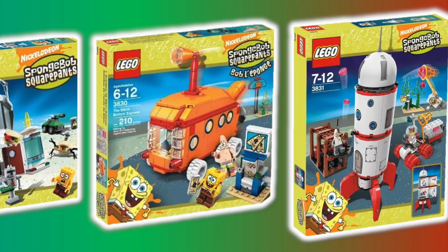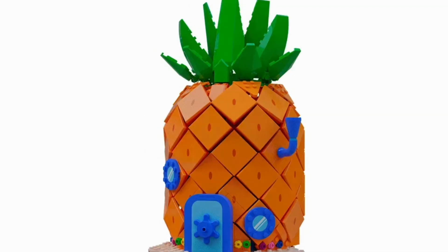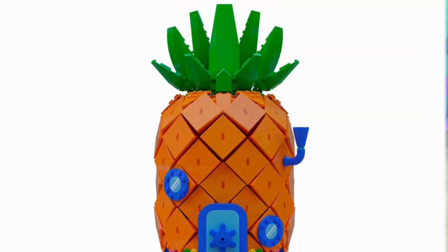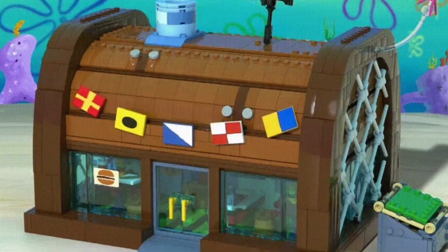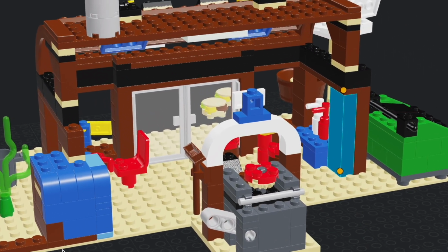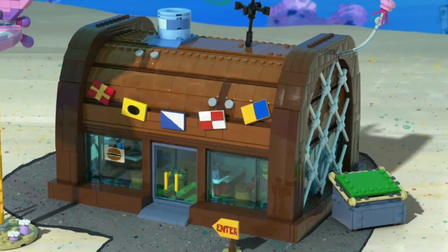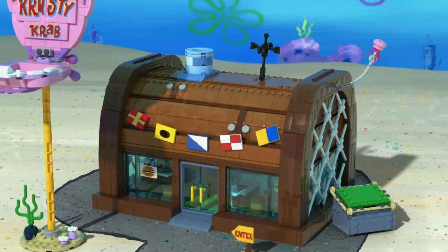I love how these updated builds look like an 18+ LEGO set, especially the detailing on the inside and outside. If you compare these to the older builds, yeah, the old ones look outdated and are kind of not accurate to the show. The updated builds, on the other hand, are a lot more accurate.